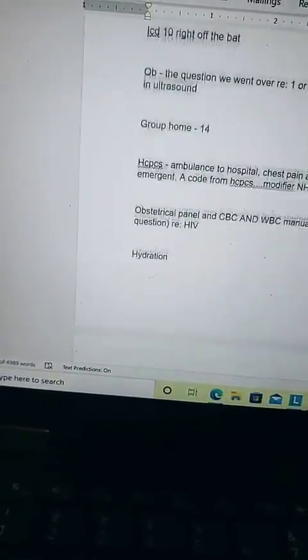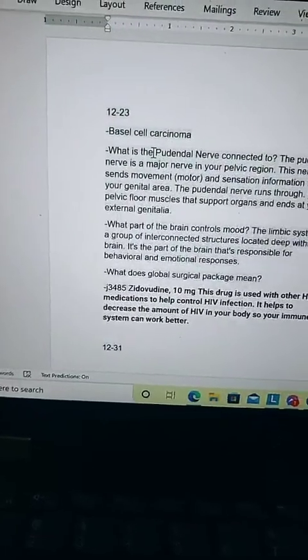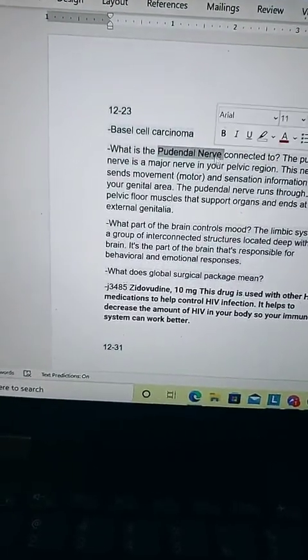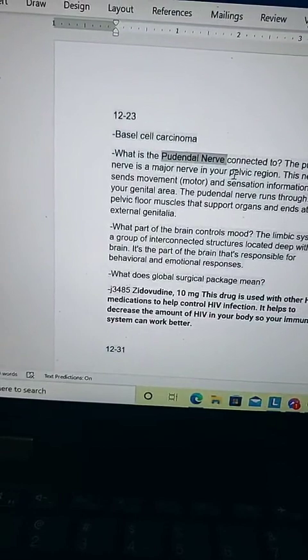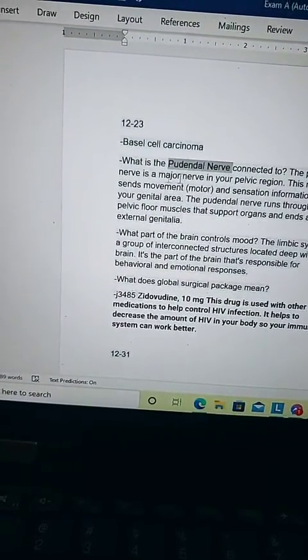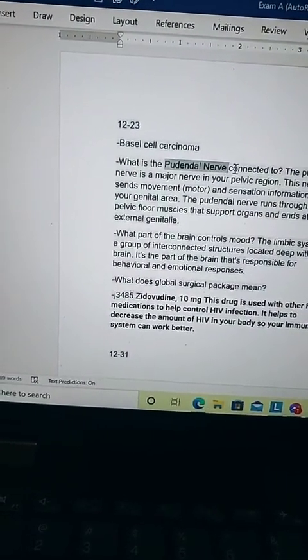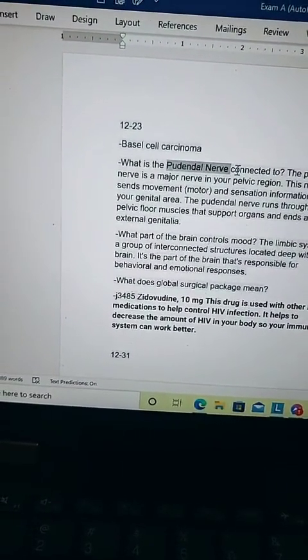That one, yeah, that was a cool word. It starts with a P, though. Right here, this pudendal nerve. It starts in our pelvic floor region and goes to our external genitalia. It was on one of our most recent, like the 29th CPC exams.